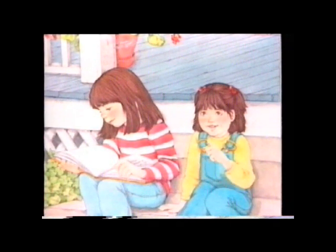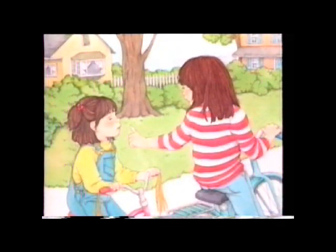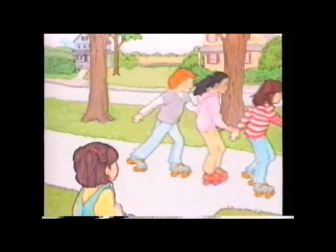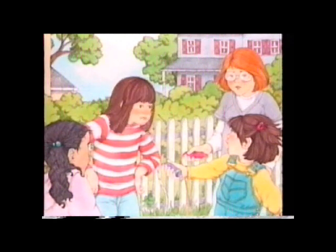Jenny is my big sister. Jenny says I am too little. Too little. Jenny says I am too little to ride my bike with her. Jenny says I am too little to skate with her. Jenny says I am too little to play with her friends.